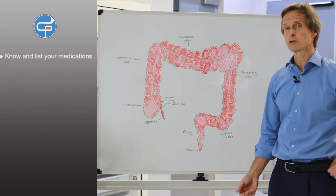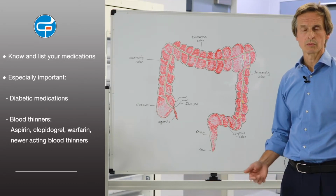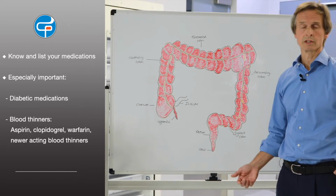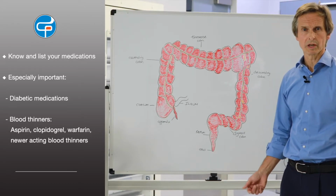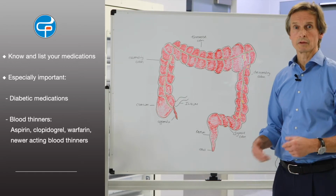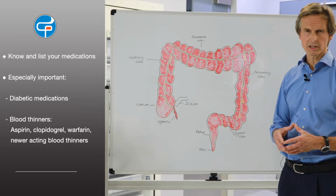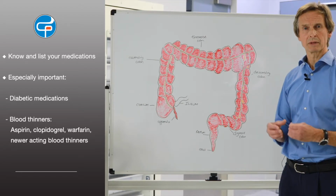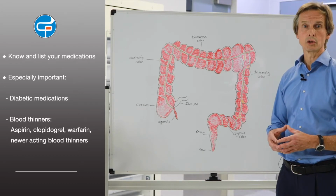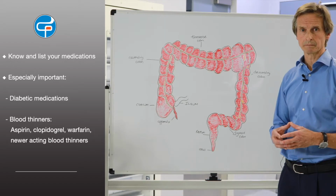It's critical that you know your medications, and it's critical that you know your medical history prior to presentation. We want to know if you're diabetic. We want to know if you have heart or respiratory issues before you come in for the procedure. And there are some medications that we may well stop before you have the procedure, such as the diabetic medications, insulin, oral hypoglycemic agents, for example, and blood thinners, anticoagulants, which may be aspirin, warfarin, or other newer-acting anticoagulation. Very important that you tell us about this before you come in.